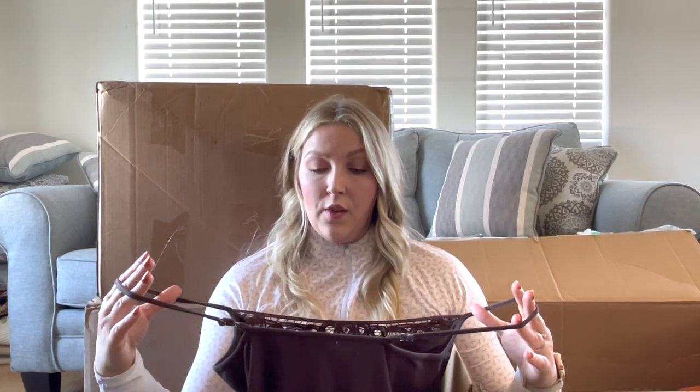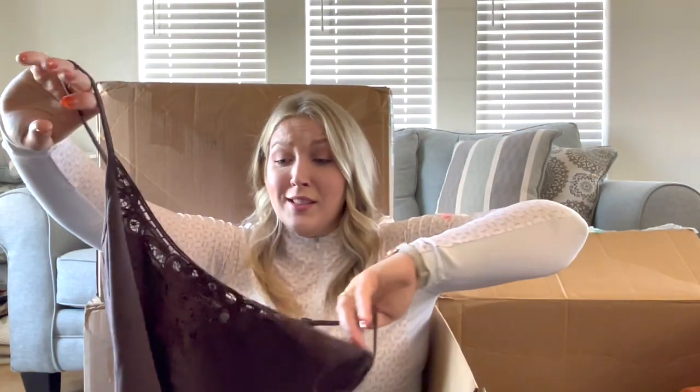This is Alfani Intimates. I kind of have a hate relationship with this brand. I picked up this brand multiple times when I first started and they sat there forever. So now I just have a huge deterrent away from this brand, to be honest. This is what this looks like. It's cute. I honestly don't feel like it's something you're gonna wear to bed.